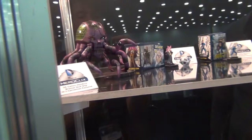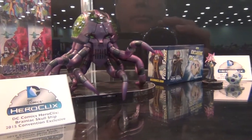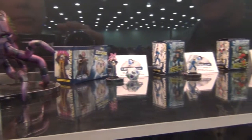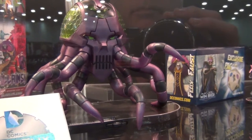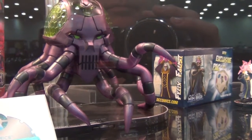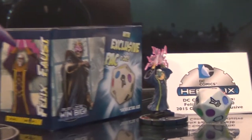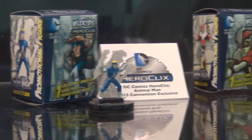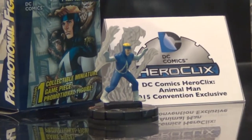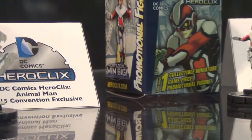And then coming around on the top shelf here, this is showing off some of the Heroclix convention exclusive pieces that we have that are not only for sale here at Origins and other conventions. The Brainiac Skull Ship and Felix Faust with a custom D20. The 3 characters here, we have Animal Man, Adam Strange, and the Weird. These are all prize figures that folks are competing here at this event to try to win.